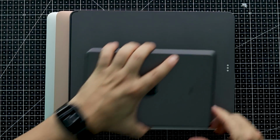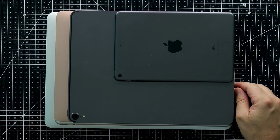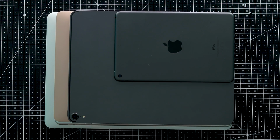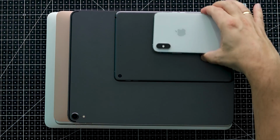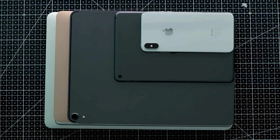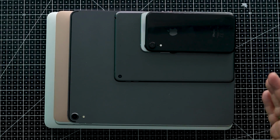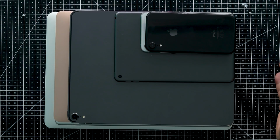And now we come to the iPad Mini. Okay, so if we put this iPad Mini in comparison with the iPad Pro, you see the big size difference. And if you compare this to the iPhone XS Max, you see it is just about double the size of the iPhone Max. Or if you compare it to the iPhone XR, which is the normal size. Now we have all devices in size comparison.